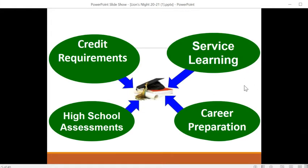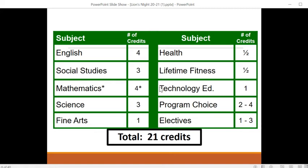And there's a couple classes actually you can take later on in high school that fulfill those 75 hours if you're looking for a way to do that. High school assessments, I just want to mention there's 4 high school assessments you have to pass to graduate in each of the core subjects. And then career preparation. This is not something you have to worry about until junior year. We do something called a junior interview, where you do a resume and then actually have a pretend interview with a professional, and that is the career preparation piece. But tonight we're going to talk about the credits. So let's go over those.